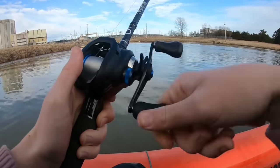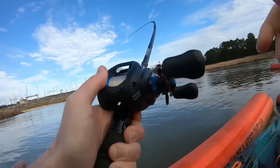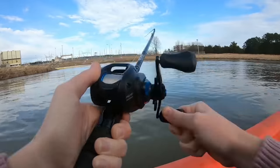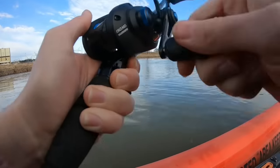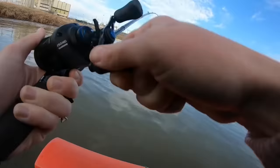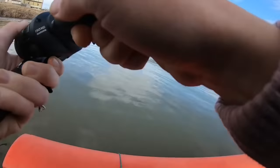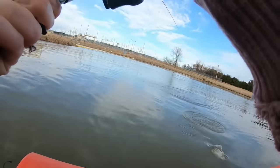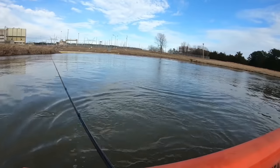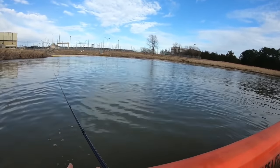Oh my gosh, I got a striper. No way. No way. Oh, baby. I have not got a striper in a while. Gosh, he's running right to that current. Get over here. Oh, yeah. Woo! Oh, I lost him. Right there. Oh, what?